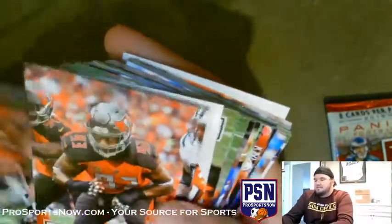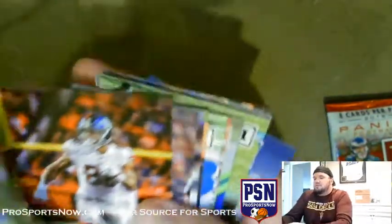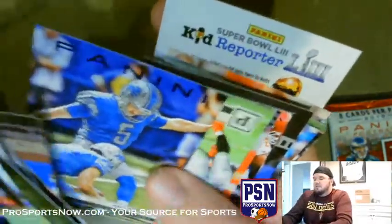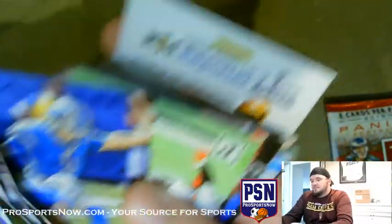Those rookie cards, guys, I am going to sleeve up for you guys. The game used cards, I will sleeve and put those in top loaders when they ship out. Everything else is going to be put into a team bag and shipped that way. Everything goes inside of a bow mailer. Another Panini insert for Matt Prater for the Lions.